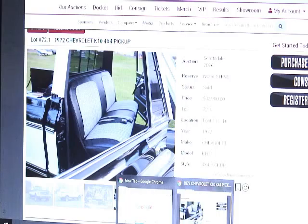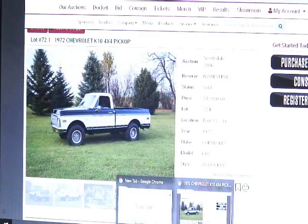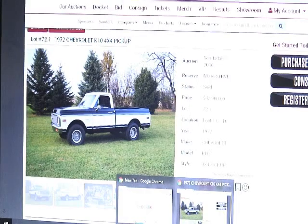So, what do you think? Did it go for a big price, or do you think it went for a medium price? All right, think about it. Drum roll, please. At the price of $42,900. Whoever owned that truck got a great price for that truck. He did good. Onward to the next car.